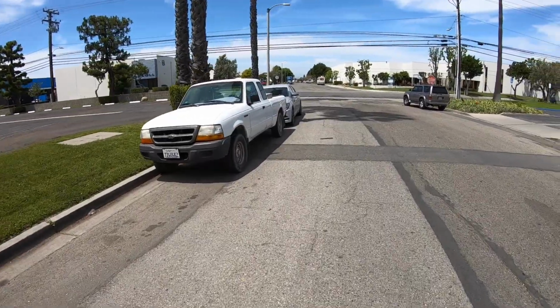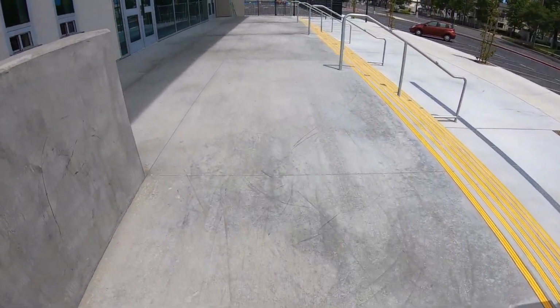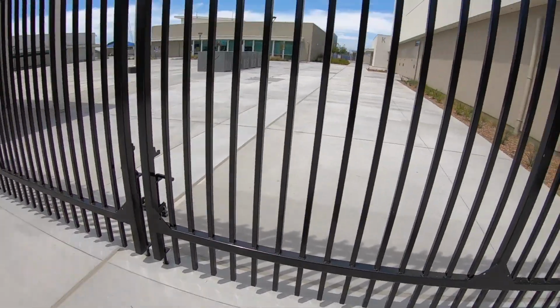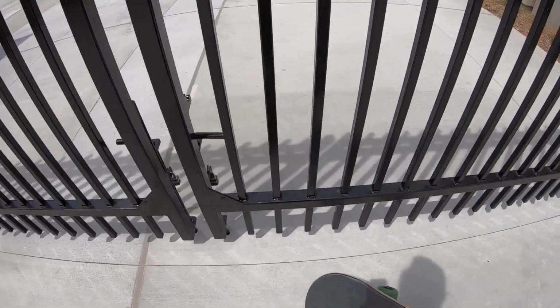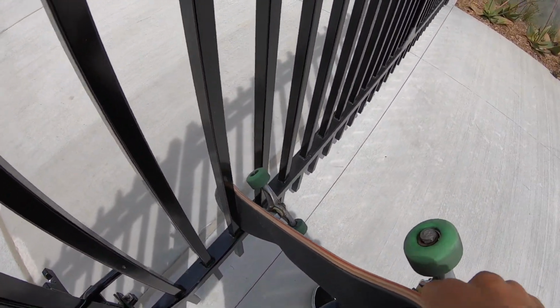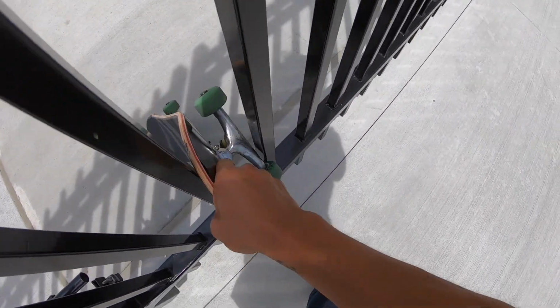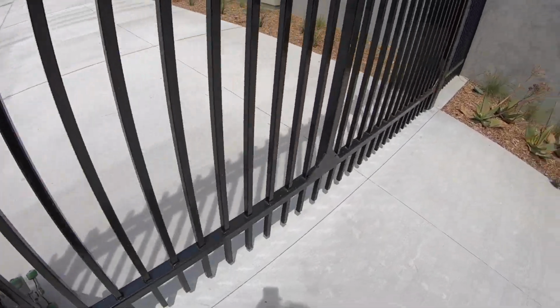High school, see if there's anything to skate there for now. Just ollie it first try real quick. Maybe there's something at the end of the stair set. Big ass crack. Alright, let's see what we can find. It's like a puzzle. Okay, I'll leave it like that.